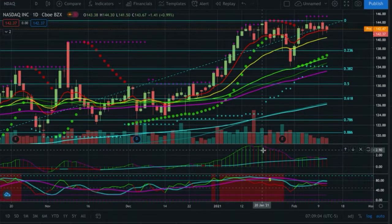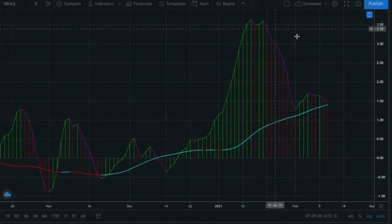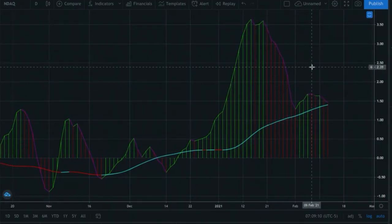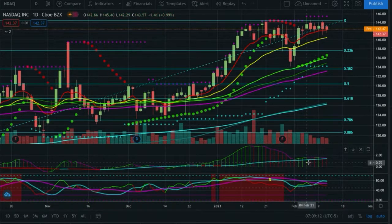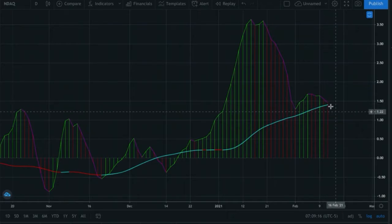And again, we have massive divergence here so far shown off in the indicators. Took a ton of energy to get up here that time. Took barely any energy to get up here this time. Clearly rolling over. We're at that slope line, potentially about to lose it. If we go down below it, stay below it for too long, it's going to flip over red.